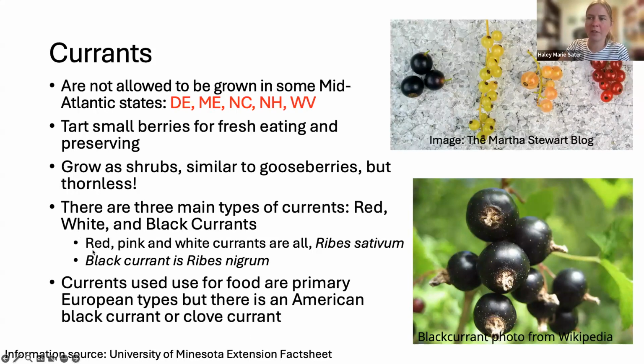So I kind of already mentioned there are these red, pink, and white currants. They are all one species of currant, and then the black currants are another species, this Ribes nigrum. Most of the currant varieties are European types, but there is an American type of black currant. It's just that the American type of black currant, I don't think anybody produces for food. So all of these types that you would see commercially, sold by different nurseries, would be the European non-native types.